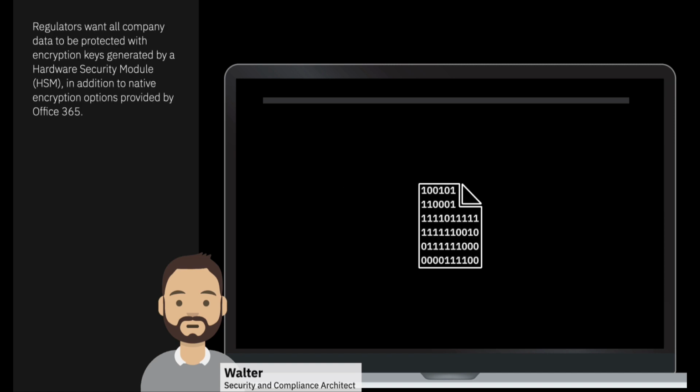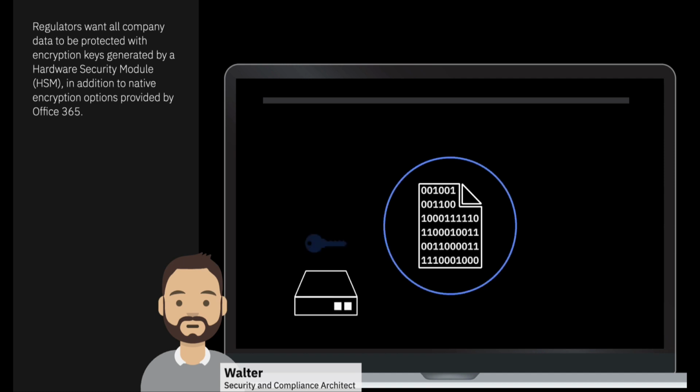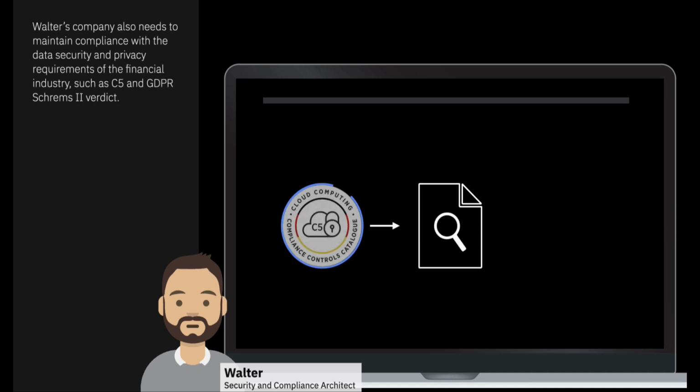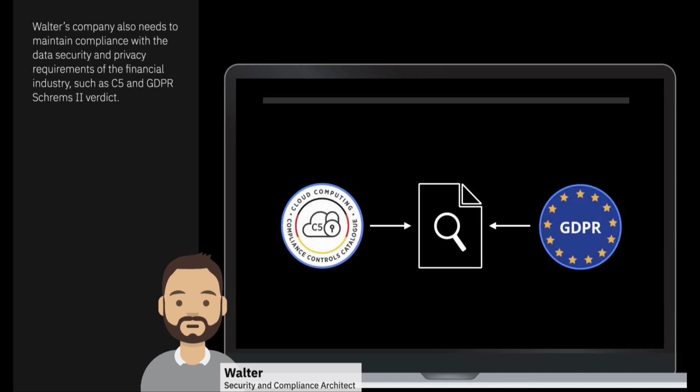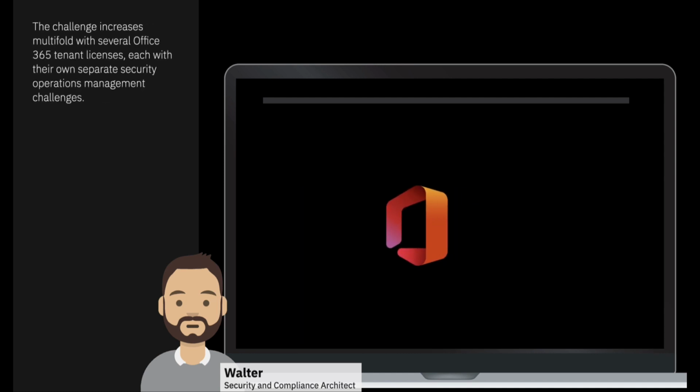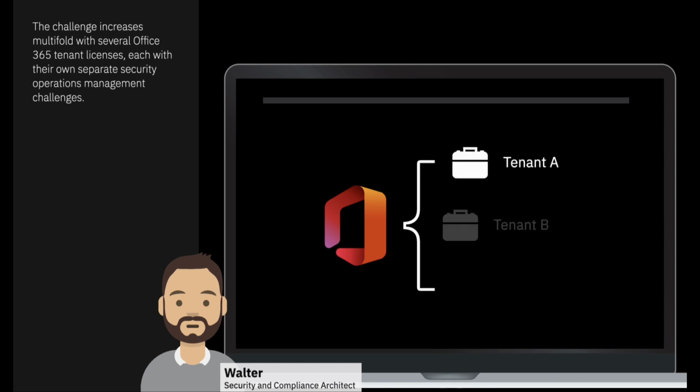Regulators want all company data to be protected with encryption keys generated by a hardware security module, in addition to native encryption options provided by Office 365. Walter's company also needs to maintain compliance with the data security and privacy requirements of the financial industry, such as C5 and GDPR SCRIMS 2 verdict. The challenge increases multifold with several Office 365 tenant licenses, each with their own separate security operation management challenges.